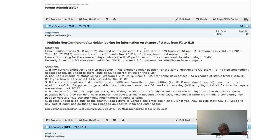See, when you listen back to the discussion, what I've said is this. To convert from F2 to H1, you have two choices. Either go outside, come back on an H1 visa, or apply for a change of status within US. Unfortunately, change of status back to an H1 is as cumbersome as a new H1. Same paperwork, ditto the same paperwork. And the same risk. They can ask for a client letter, they can deny the case. So, change of status is possible, and you can combine it with an amendment or a transfer. That's perfectly legal.